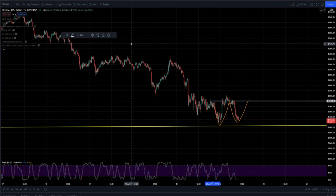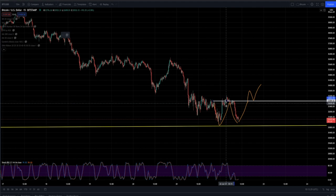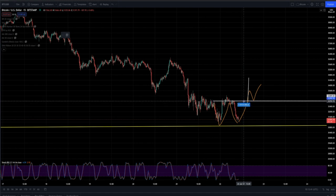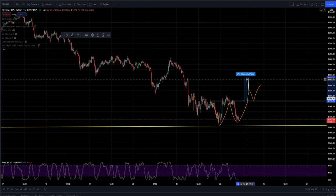Once we break this level and flip that as support and go up to the upside, then Bitcoin will go to $34,583. And if you would leverage trade that breakout with 25x, you could make a 125% trade. And with 10x, it would still be 54%, which is an amazing result.